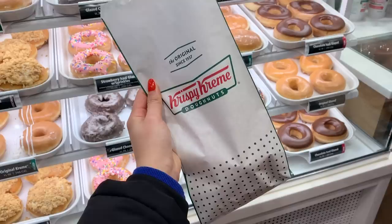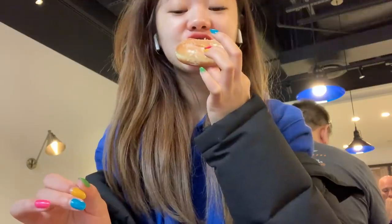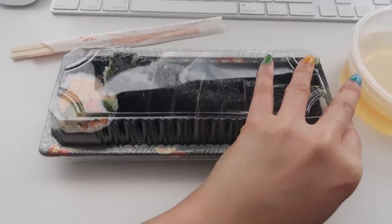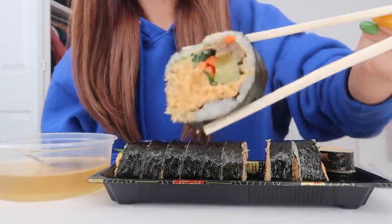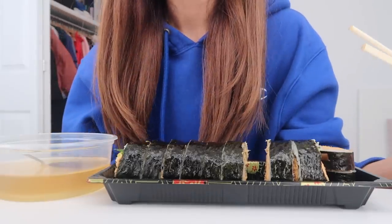So after my workout, I basically just threw all of my hard work down the drain by getting this donut, but I've been craving donuts for the past couple of days, so I just gave in, and honestly, it was so good, no regrets. On my way home, I got this spicy tuna kimbap from this place called Emo in K-Town, and it was really good. I definitely recommend it, and you know, I'm just trying to support the small businesses during this time.